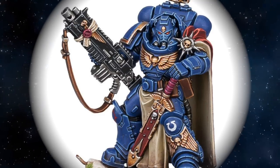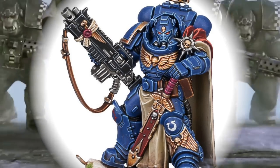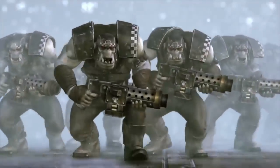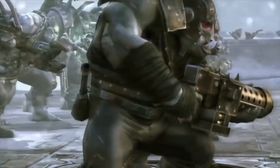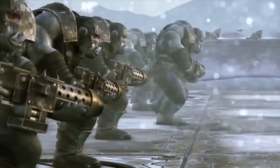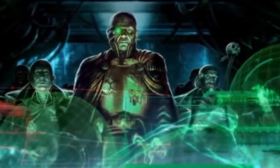It goes from being range 42 to just a 36-inch range. Rapid fire 1, same thing, strength 5. The AP is a little bit worse at -1, and the damage is worse by 1 damage. So, if you want to save on points, I guess this is another alternative. But why take the heavy bolt rifle when you can literally just take a heavy bolter?